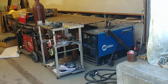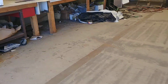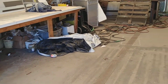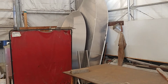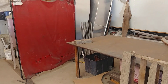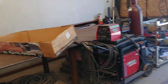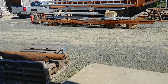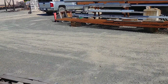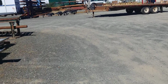More welders. A Miller welder here. A Lincoln welder. Another Lincoln welder. Workbenches. A couple of aluminum boats that are almost finished. And there's a bunch of other stuff. Hardware, there's a big tool room with assorted hand tools and power tools. Enough to run a shop with half a dozen guys or more.